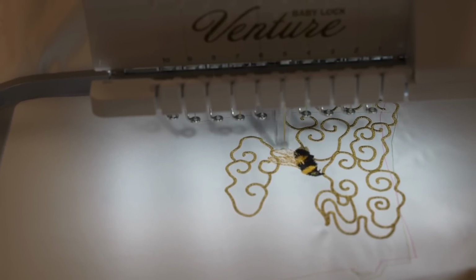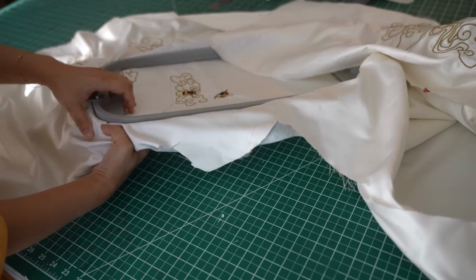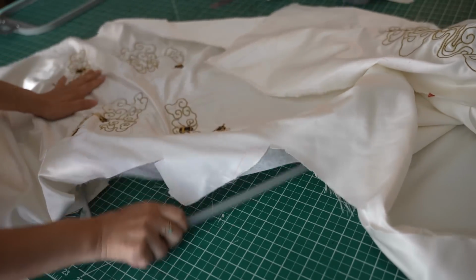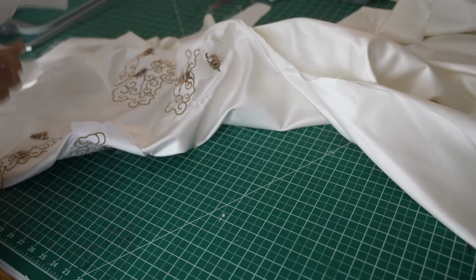I used silk threads from Tire Silk and metallic threads from Madeira and a tearaway stabilizer from Babylock. All of these are really my favorite tools to work with, and I just want to add that Madeira threads are always worth it because they don't snag nearly as much as any other brand of silk thread I've used. After around 25 hours of embroidery, all the pieces were done.